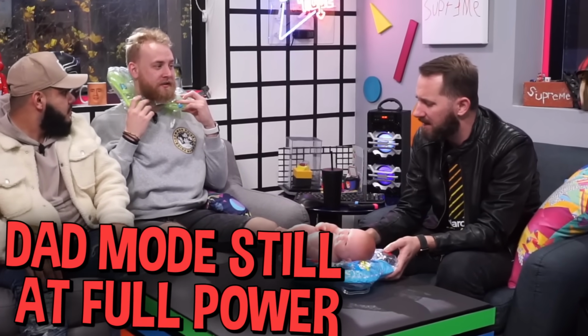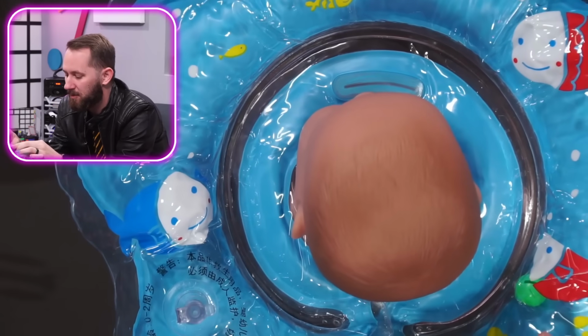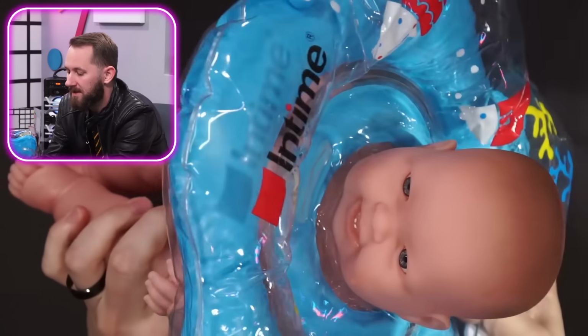I thought at least there was some sort of system to hold the baby up. No, it's literally just plastic around the baby's neck, just buckled. Oh my gosh, the baby's gonna suffocate. To be clear, I guess you can adjust it, but it's barely tied around my... Okay, so the only thing that's supposed to really work here is their head, the size of their head, to prevent them from drowning.